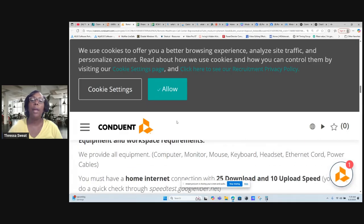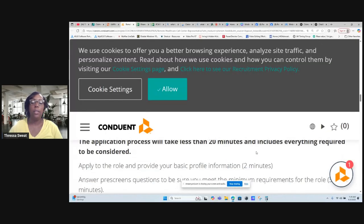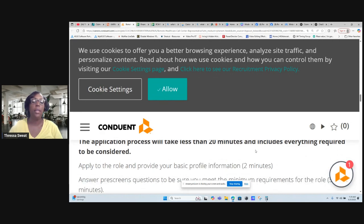And the great thing about it, this company will provide all your equipment like a computer, monitor, mouse, keyboard, headset, Ethernet cord, and power cable, which is a plus for me. And if this is something that you want to do, it will only take 20 minutes to complete your application, and everything is required to be considered.